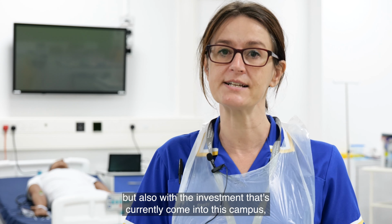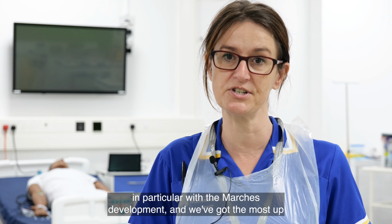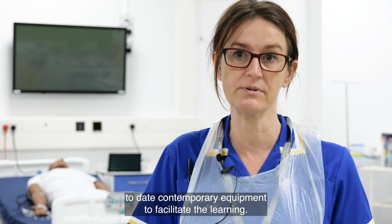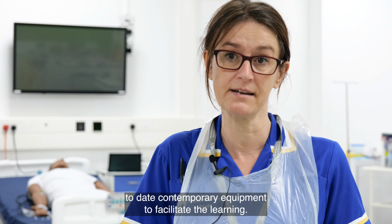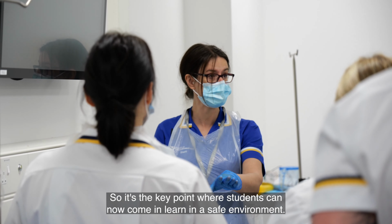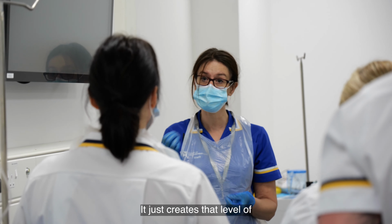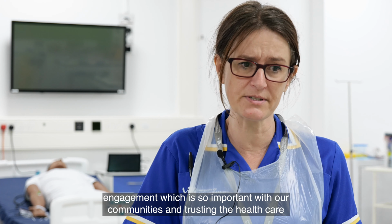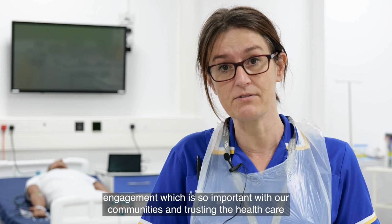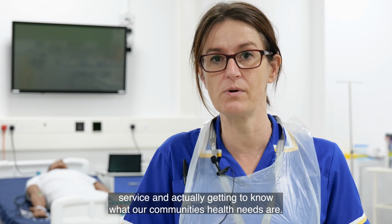But also with the investment that's currently come into this campus in particular with the Marches development, we've got the most up-to-date contemporary equipment to facilitate the learning. So it's the key point where students can now come in, learn in a safe environment. It just creates that level of engagement, which is so important with our communities, and trusting the healthcare service and actually getting to know what our community's health needs are.